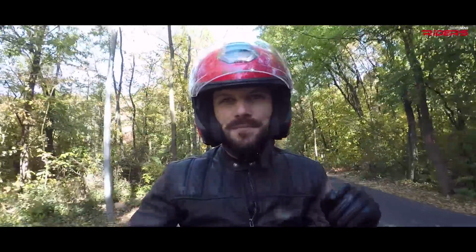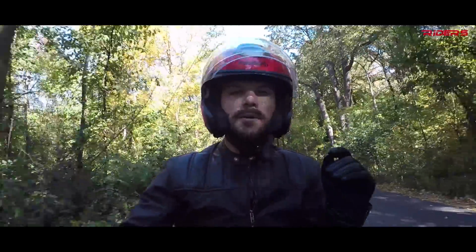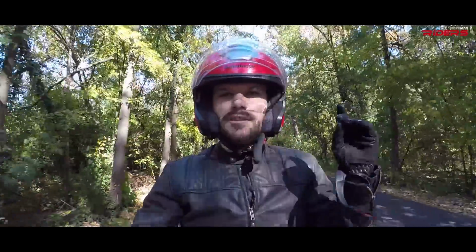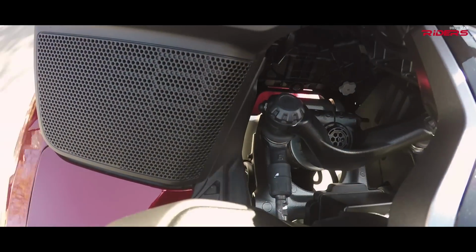My first thoughts on the suspension. The front end is brand new. It's not a conventional fork anymore. It's the so-called Honda double wishbone front suspension, and it works perfectly because there's no dive in anymore under hard braking. More than that, it feels very comfortable. You have a very nice steering, so nothing to complain about it.